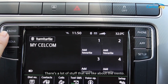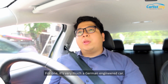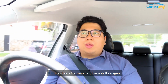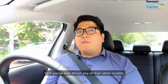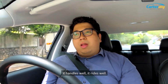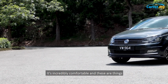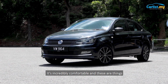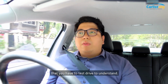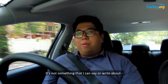There's a lot of stuff that we like about the Vento. For one, it's very much a German engineered car. It drives like a German car, it drives like a Volkswagen. So if you've ever driven any of the other models, you won't feel alienated by this car. It handles well, it rides well, it's incredibly comfortable, and these are things that you have to sort of test drive to understand. It's not something that I can say or write about.